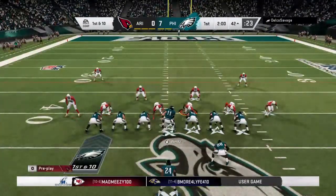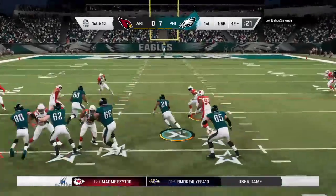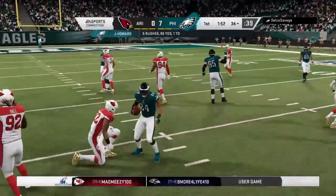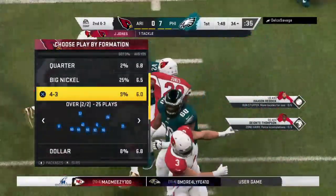First and 10 at the 42-yard line. On first, they go right back to Howard. And he'll bring this one inside the 35. 7 yards on the pickup there, and it'll leave them with a 2nd and 3.